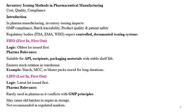Then there is LIFO, last in, first out. The logic for LIFO is that you get the latest material and it is issued first. What is the relevance? It is rarely used in pharma as it conflicts with GMP principles, because GMP is related to FIFO and FEFO. It may cause old batches to expire in storage and is not recommended in regulated markets. So the LIFO system is generally not followed.